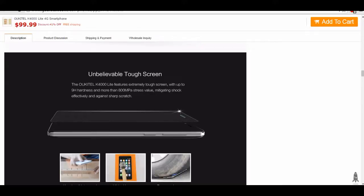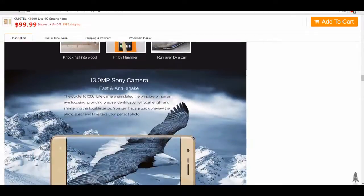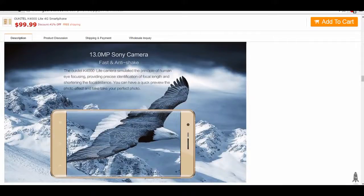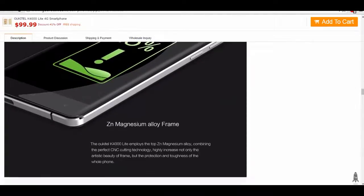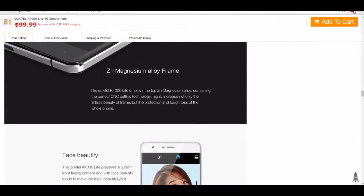So an unbelievably tough screen there. It's going to have 800 MPAs, and it states 8 megapixel, but they say here 13. They should say 8 megapixel, the real one, but unfortunately they are advertising it as that.